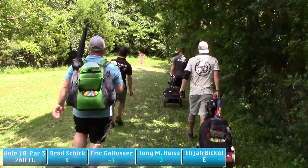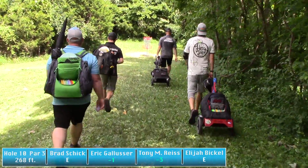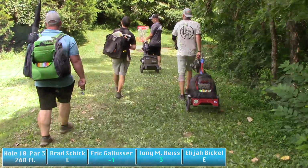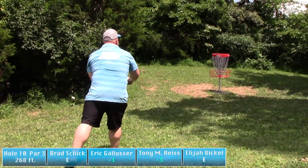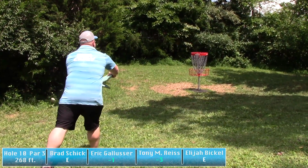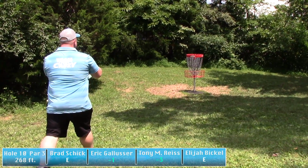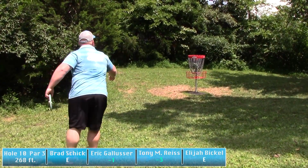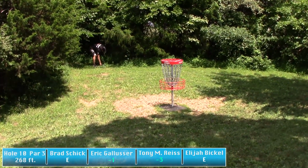For these guys, this is going to be one of the easiest holes they play, if not the easiest for them. Even though there is danger on the right, if you stay out of it, you should have a birdie. It's not that long of a hole. Just got to step up there with confidence and execute. There's Eric, dead center. Great putt.